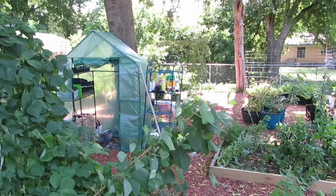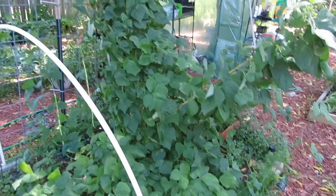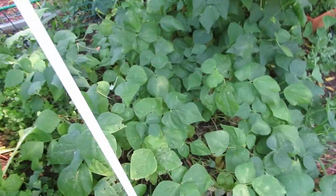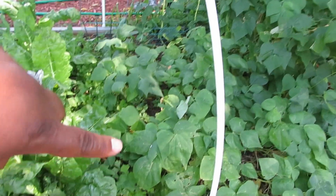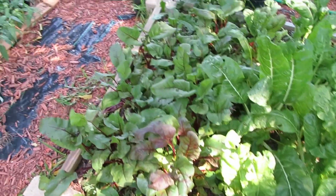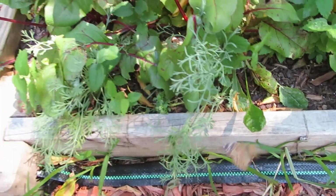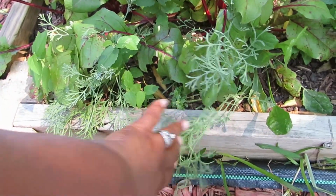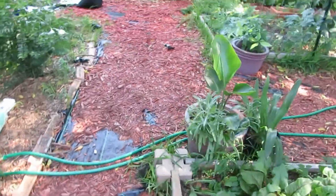My beans. I haven't really seen a lot of beans on here yet, but it's so hot on the Kentucky Wonder beans. The dragon beans, they need to all come up. I want to say this is cilantro in here my son planted, and then this is my Swiss chard and my beets. But guys, I didn't even realize, I think this is milkweed, a butterfly plant. This is chamomile, I think. So that's growing voluntarily, so thank you.